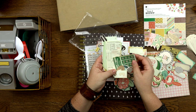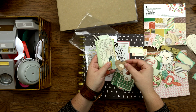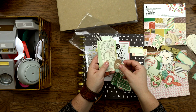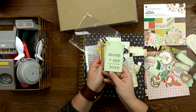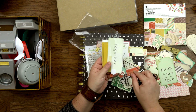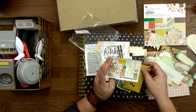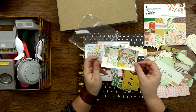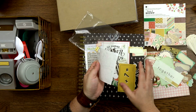Let me see. There's another piece from it, this little button. Definitely that one. Love that. Aw, see, how cute is that? Totally together. Okay, so here's the little key from that collection. This is what all the pieces look like. It's pretty bomb, I have to tell you.